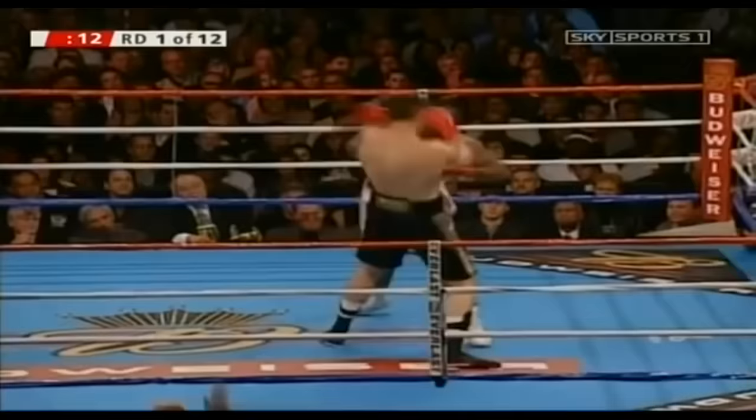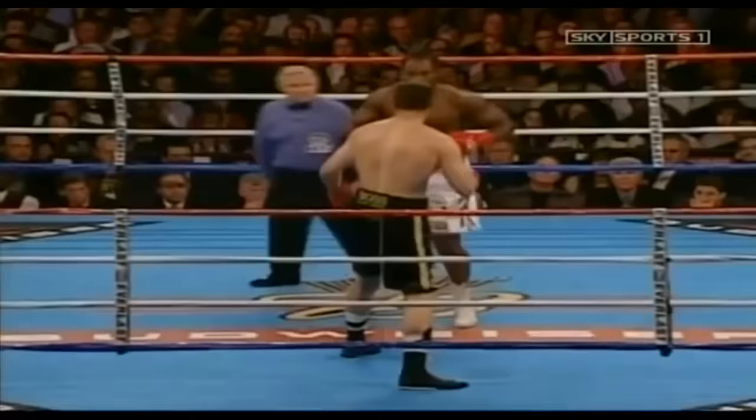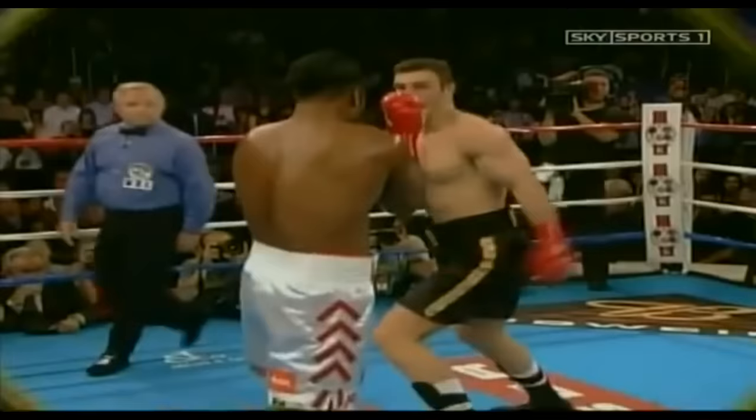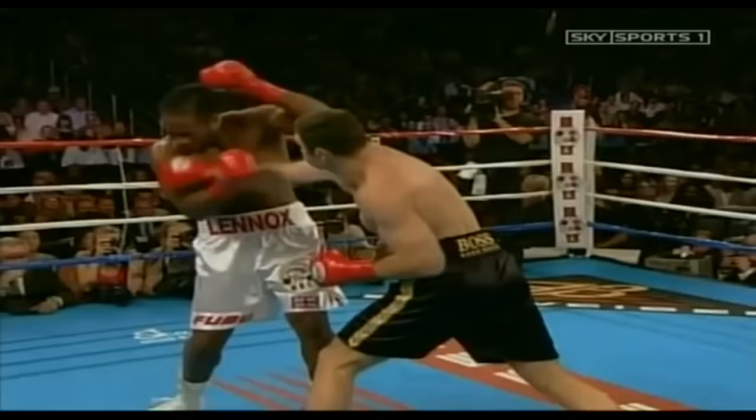He's looking for the right hand over the top. Lewis does sometimes leave his left quite low and leaves himself open to that. At last, Lewis gets the jab working and an uppercut. I think Klitschko's already breathing heavily after that first round, which he was a little busier in, and he got through a couple of nice shots.